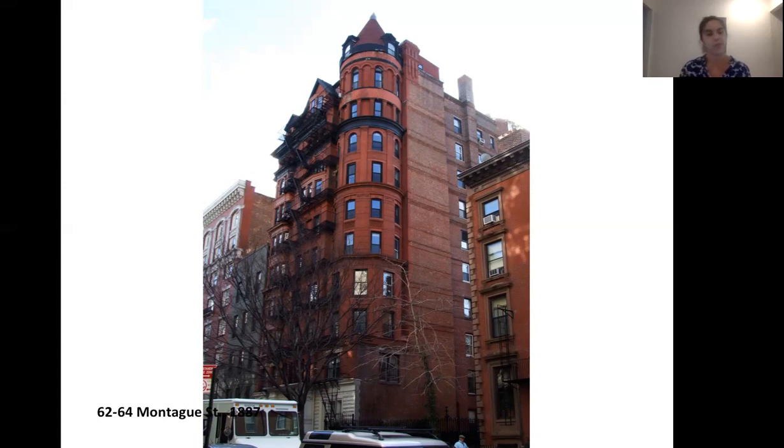For example, this building, 62 to 64 Montague Street, is not only gorgeous, but also was home to Arthur Miller, who has a plaque here. There's a plaque honoring Arthur Miller on this building. And I love Arthur Miller. I believe that Death of a Salesman is the finest work of American drama. It is extraordinary. He certainly deserves a plaque. I'm not arguing that in any way, shape, or form. But I also believe that Cornelia K. Hood, who lived here also, is a plaqueless pioneer who deserves a plaque. I will tell you why.